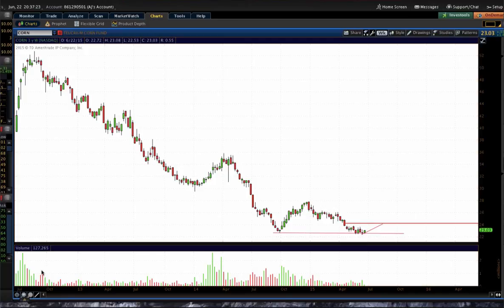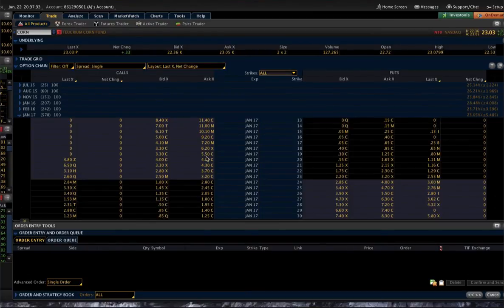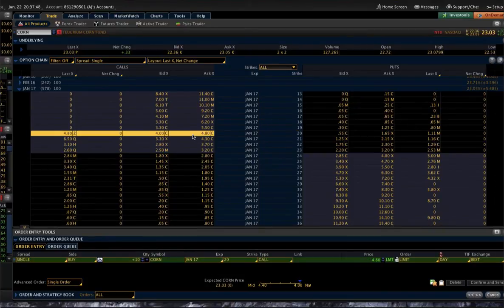Paul's question was, can you buy options on corn? Yes, you can. Now, Paul, because I know you're an option trader, what I would do is go out and buy the long-term January in-the-money calls. You'll notice that you could spend $23 for the stock itself, or the option traders can go down here and buy the in-the-money January 20 calls for a fraction. You could probably buy those for $4.50.